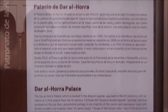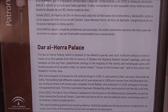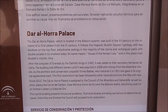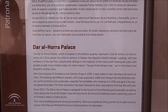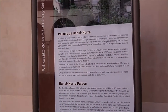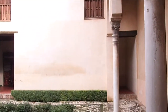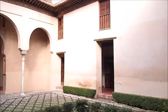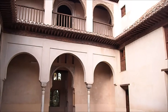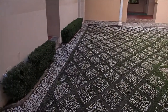So this is the Palacio de Daralhora, House of the Honest Lady. And this is just one of many little interior, exterior courtyards that I've walked through so far.